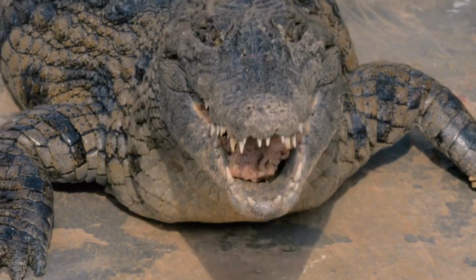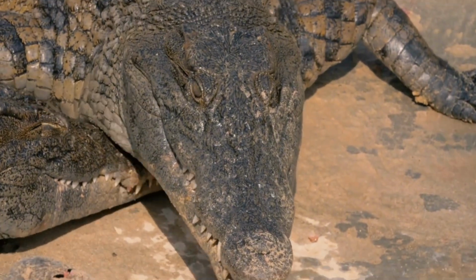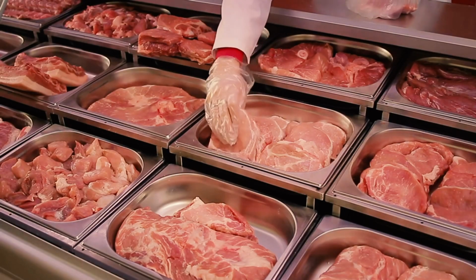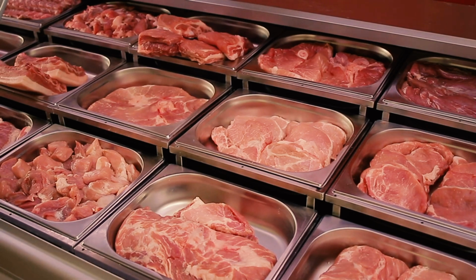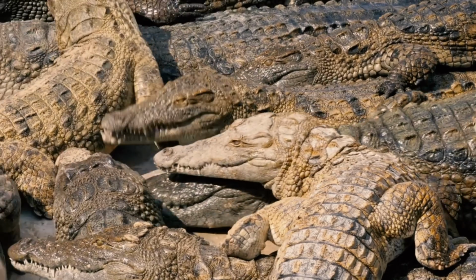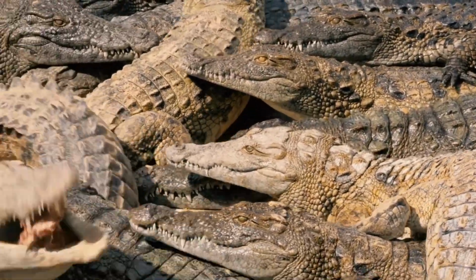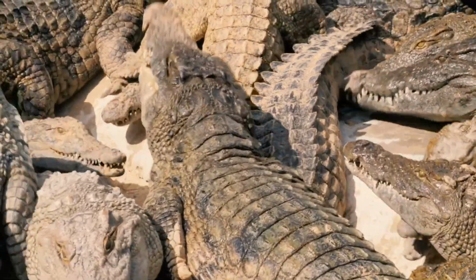The harvesting process itself is a complex procedure that balances efficiency with humane treatment. Advanced techniques are employed to minimize stress on the animals, reflecting the industry's awareness of both ethical concerns and the impact of stress on product quality. Despite the industrial scale, there's an underlying respect for the creatures that have been carefully raised for this purpose.